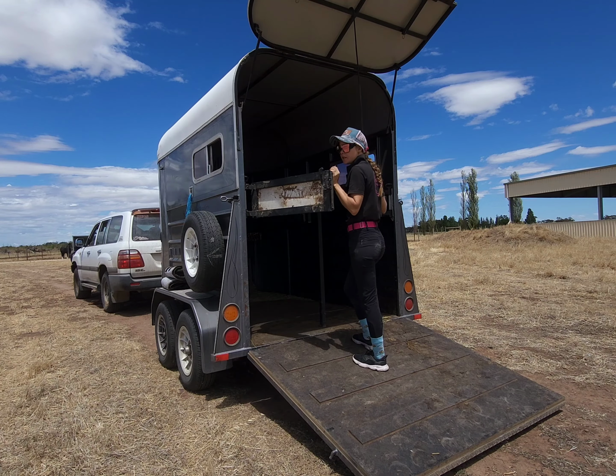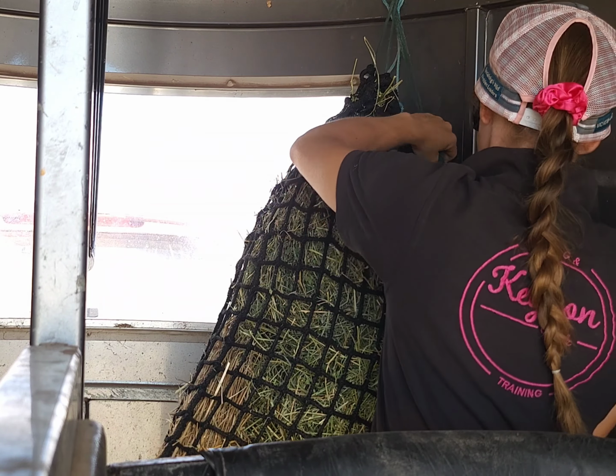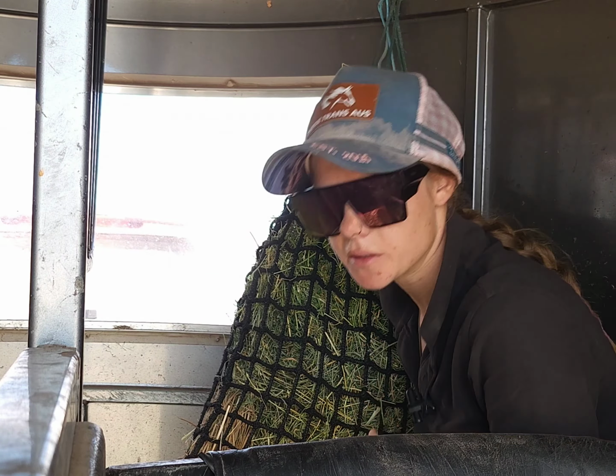Look how filthy it is. Usually I wash my float out after each time I use it, but it got used 5 days in a row last week doing fire evacuations and all the rest. So today she's going to have to get a good wash, but we're going to do this first. Got the lucerne in, let's go get the horse.